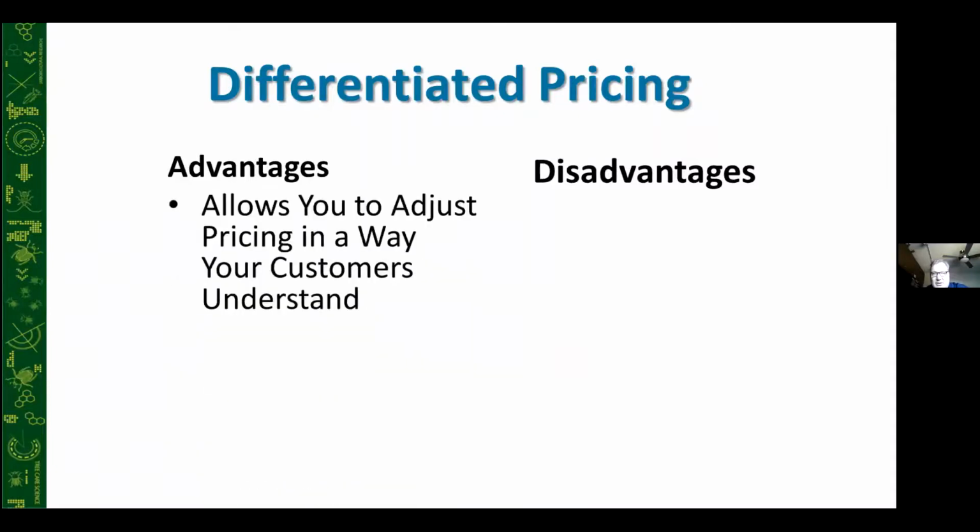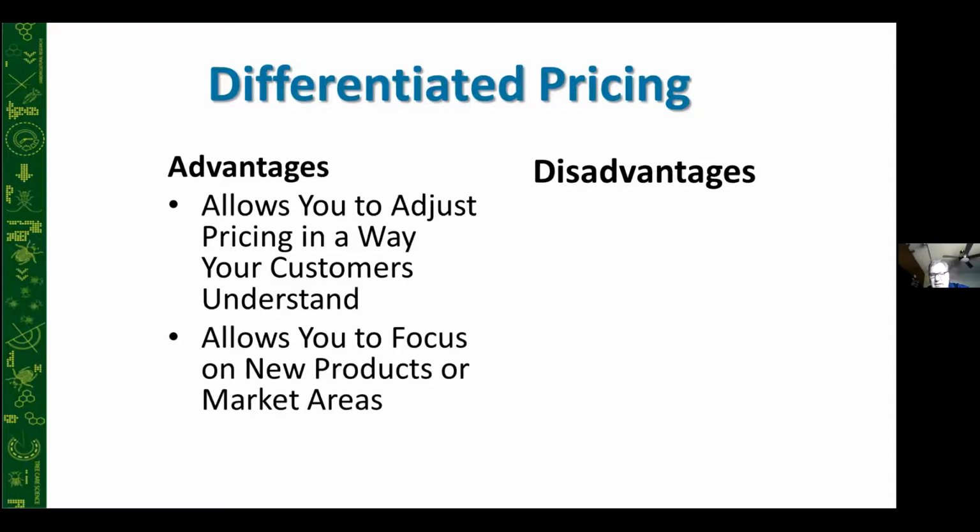The advantages with differentiated prices: you can adjust pricing in a way customers can understand. Like I mentioned with storm pricing, if you're booked up with a long lead time and you've got to bump jobs, which might cancel on you, you need to be able to justify that increased cost to customers, and people understand. You're bumping the line. You're getting weekend or night service, emergency service. You can pay more. And again, it allows you to maybe decide to move into a market area where you haven't had as good of a presence.